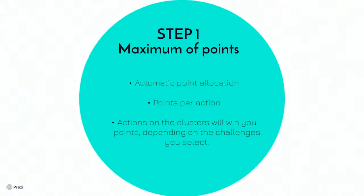Your actions on the clusters will win you points, depending on the challenges you select. The read, get operations will bring more points than the write operations. This is because they are key to improving the architecture of Kubernetes Capsule. The more challenges you complete, the more points you win.